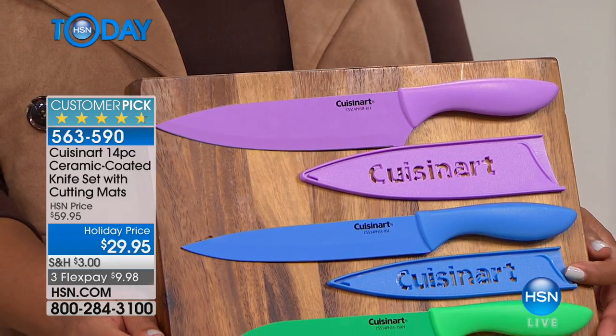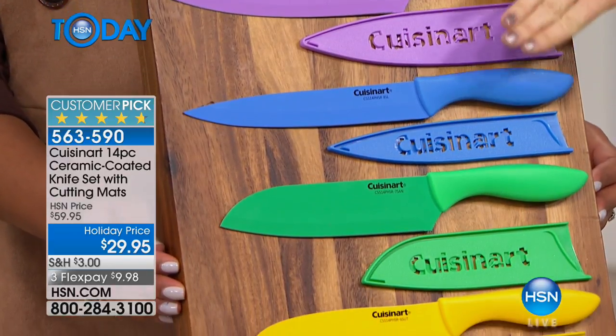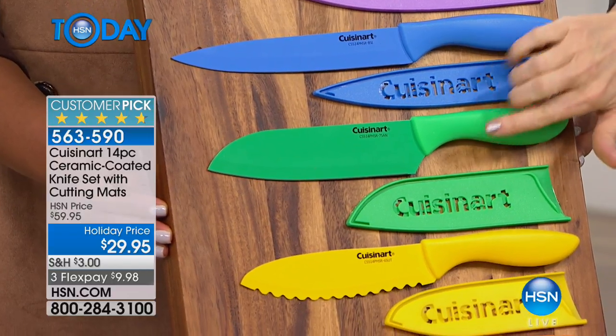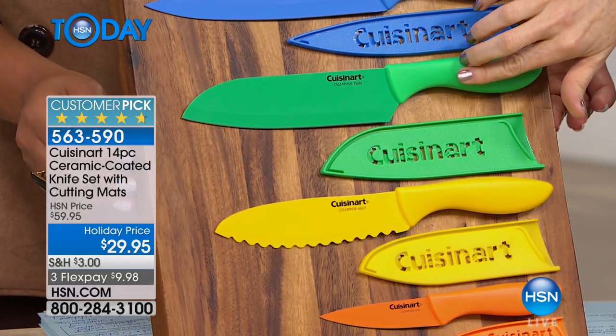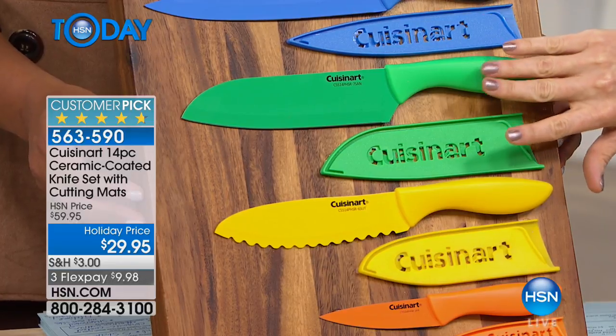So you get all five blades that you need in your kitchen, all the basic five blades. You get the 8-inch chef's knife. You get the slicing knife, that 8-inch slicing knife. This is a Santoku knife. You can spend $70 just for a Santoku knife. I know, you can spend $100 on a knife. And since I'm not a big cook, the fact that people do that, I'm like, are you kidding? The fact that you're getting all of these for $29.95 is incredible.